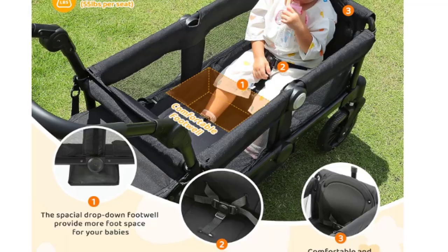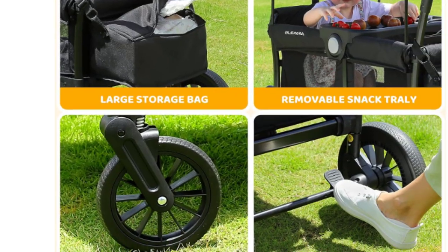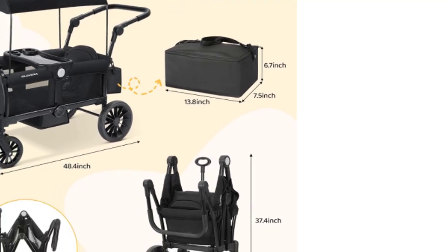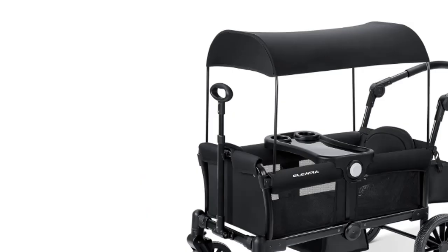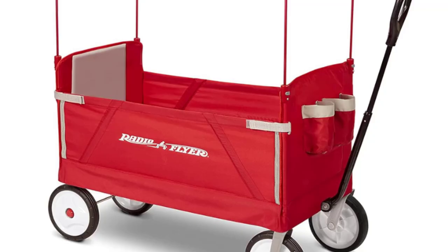Parents will appreciate the easy folding mechanism, ample interior space, and thoughtful touches like padded harnesses and adjustable handlebar. Storage compartments on the sides allow room for diapers, toys, or snacks, making it ideal for all-day outings. Whether you're hiking a trail or heading to the zoo, this wagon is ready to roll. It's a fantastic choice for parents who need both function and flexibility.